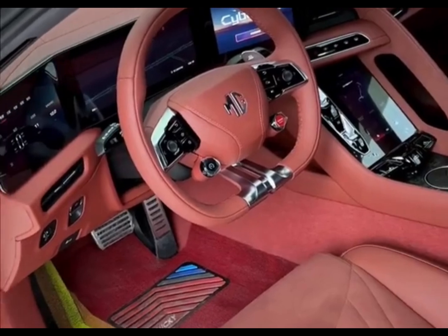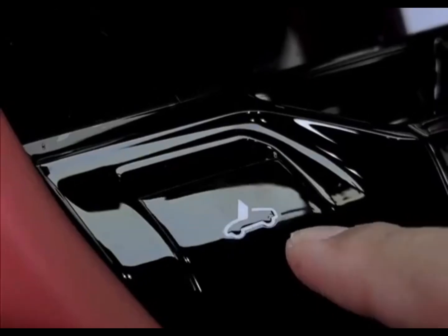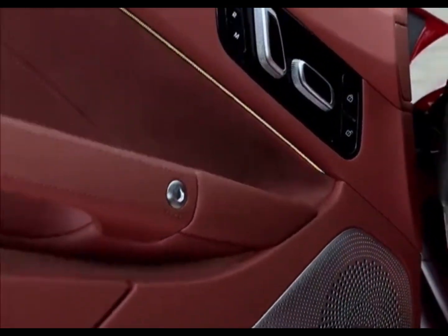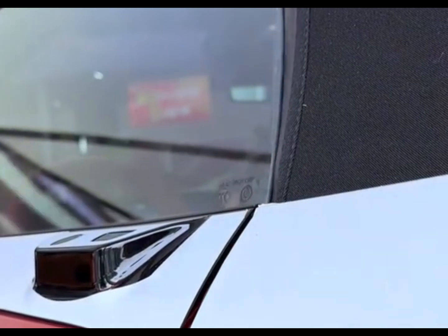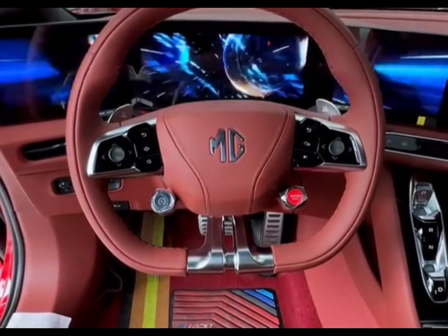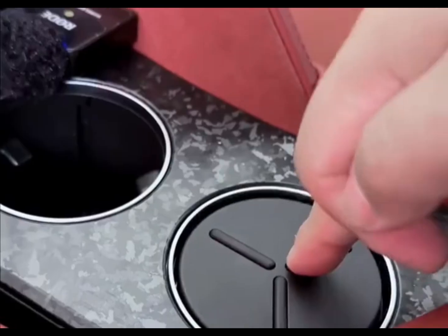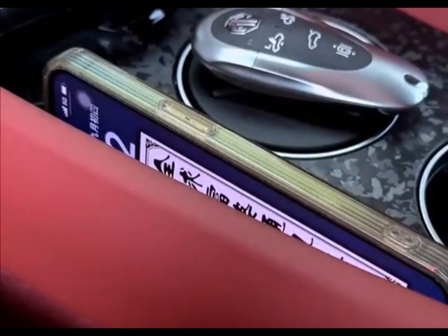Range, up to 500 kilometers WLTP, making it ideal for daily use. Battery and charging. 77 kilowatt-hour battery pack supports fast charging, reaching 80% in 30 minutes. Regenerative braking enhances energy efficiency. Its suspension system and low center of gravity ensure excellent handling and road grip.